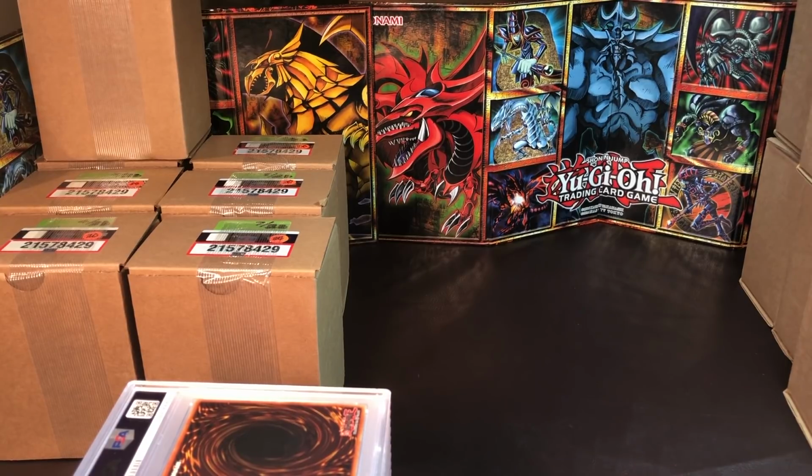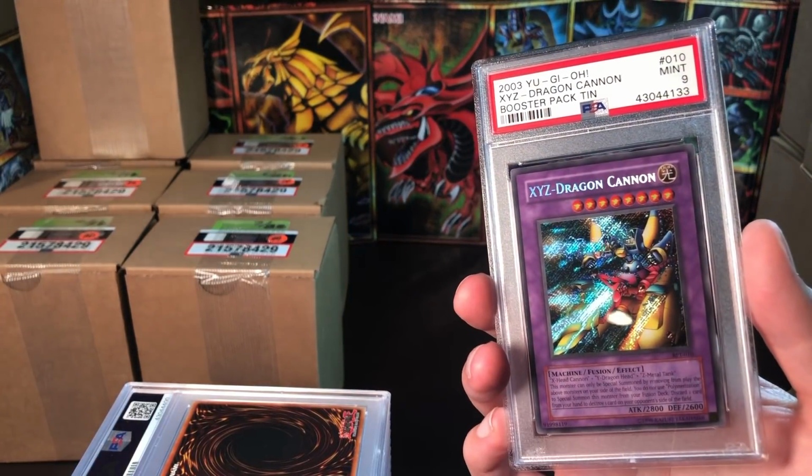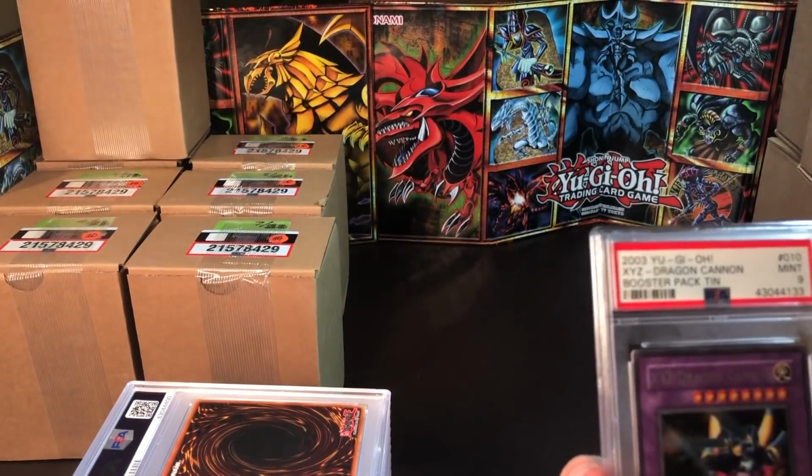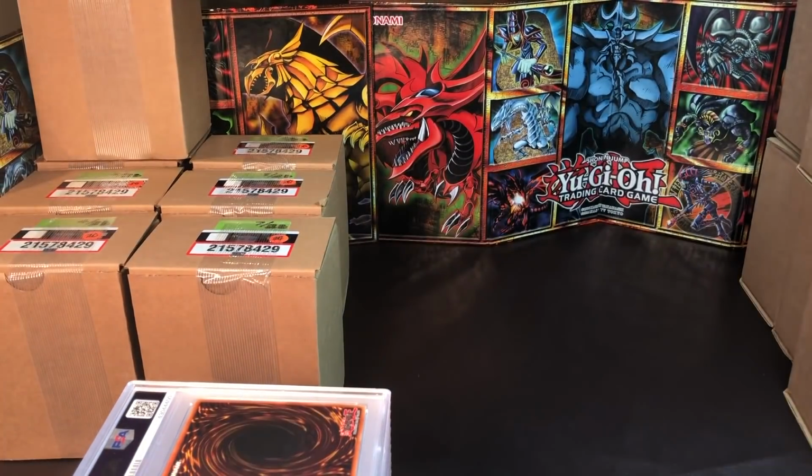It's just going to be random flipping. So if I don't act surprised, it's either probably an LOB common that I don't really care about but kind of care about, or one of the first 40 cards that I already know what it is. So without further ado, card 1 of 419, we have a Booster Pack 10 XYZ Dragon Cannon. This one got a mint 9, and it's slightly off-centered, so I can see why. His did decently well, so I'm hopeful mine will do well.